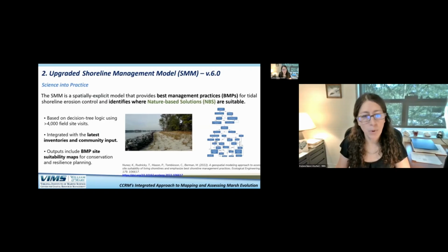So our second component of this process is the shoreline management model. Now that we have the base data, we need to put that science into practice. So the shoreline management model is a spatially explicit model that provides best management practices for tidal shoreline erosion control and identifies where nature-based solutions are suitable.